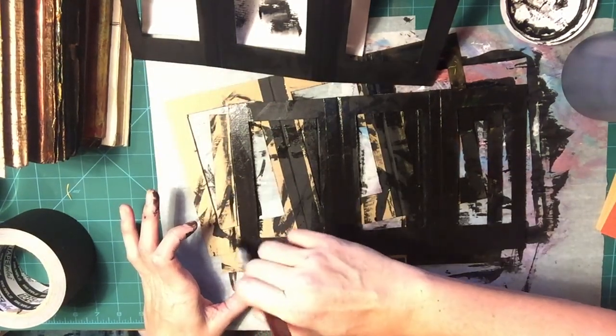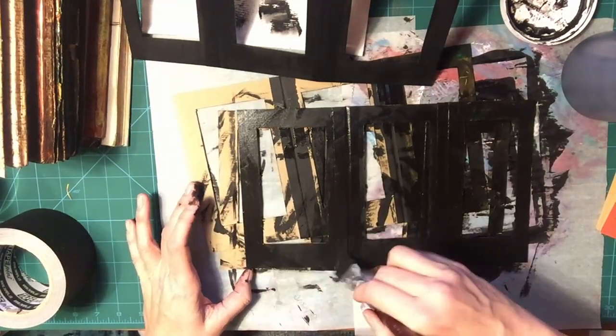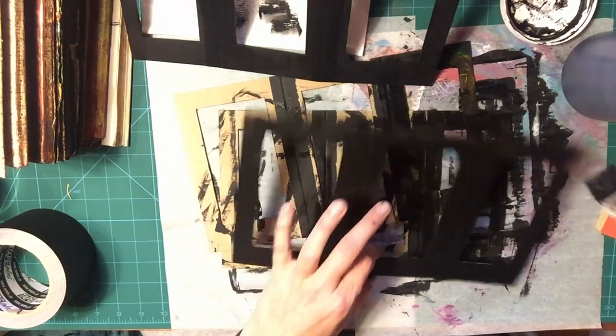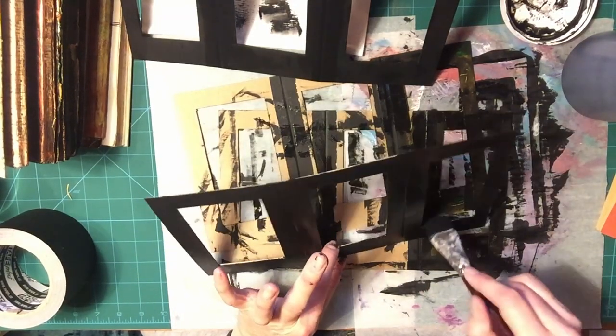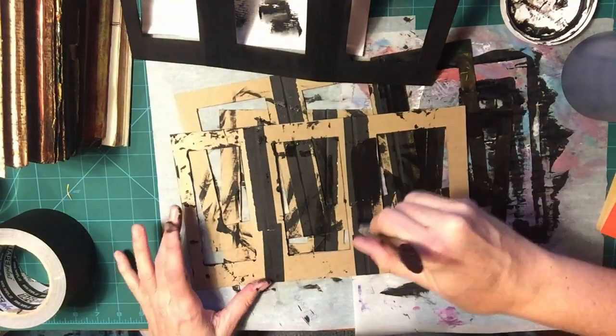So I'm sitting here thinking, okay, what other options could I use for these? What other options can I use to paint this or to decorate these?